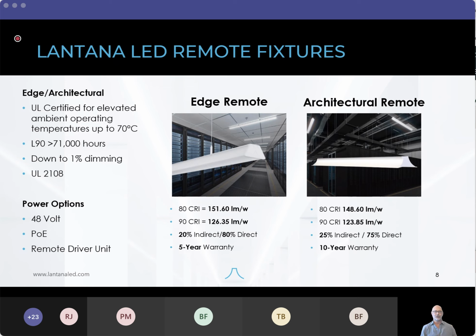And when you look at the fixtures themselves, they're very efficacious. So the Edge linear remote is going to deliver 151.6 lumens per watt. So an 8-foot fixture, you're looking at just over 12,000 lumens delivered. And then the architectural is 148.6. At an 8-foot fixture, it's just under 12,000. So 11,888 lumens delivered. And that's at 80 CRI. If we take it to 90 CRI, efficacy goes down just a little bit.